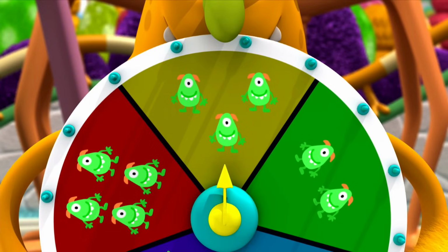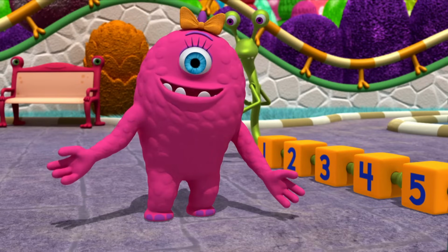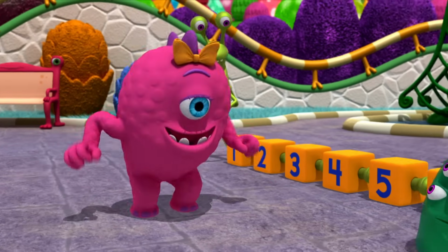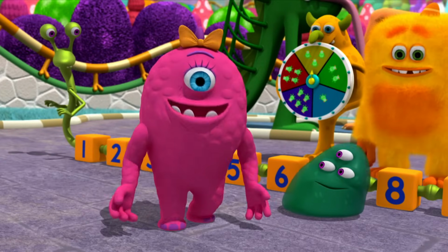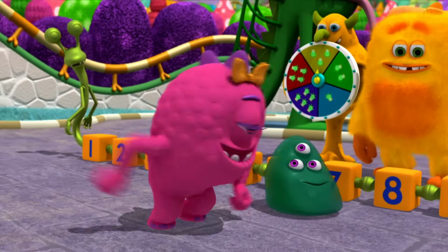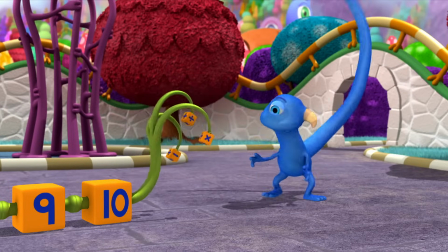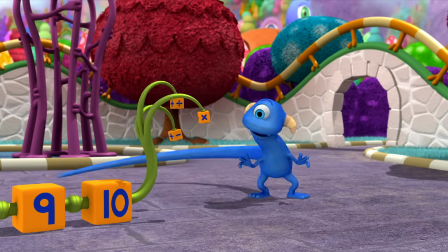The arrow is pointing to three monsters, so Lily has to move up three numbers. Okay, Squad, help me count the next three numbers after four. One, that puts me at five. Two, that puts me at six. Three, that puts me at seven. Amazing! They're both on seven! This is super, super exciting!